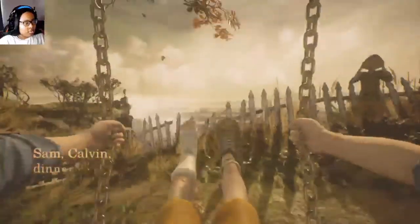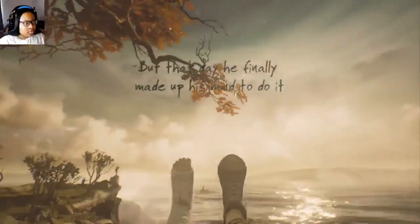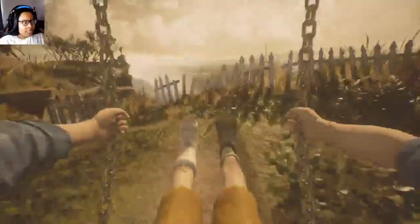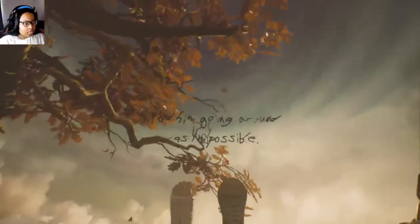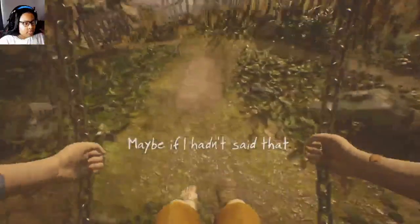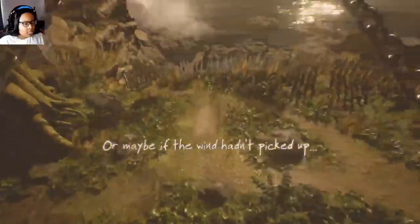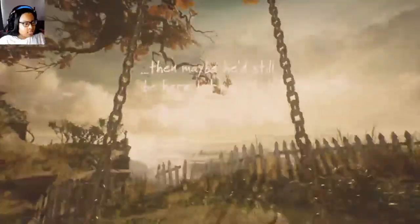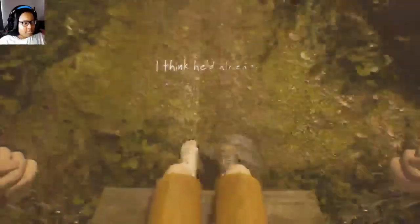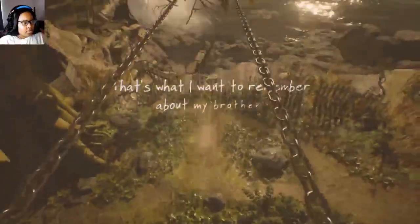Mom! Calvin! Dinner's ready! Coming! But that day, he finally made up his mind to do it. Do what? Don't tell me he flew off the... I told him going around was impossible. Maybe if I hadn't said that. Calvin, I'm not gonna tell you again. Maybe if the wind hadn't picked up. Then maybe he'd still be here. But I doubt it. I think he'd already made up his mind. To do what? That's what I want to remember about my brother.